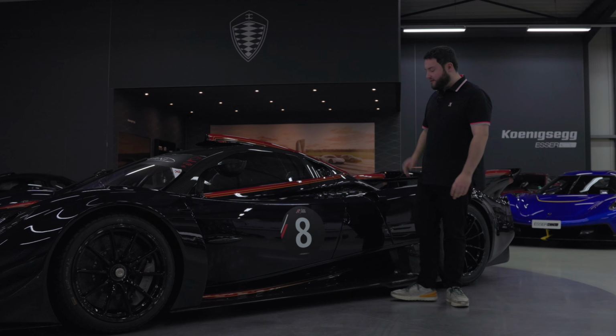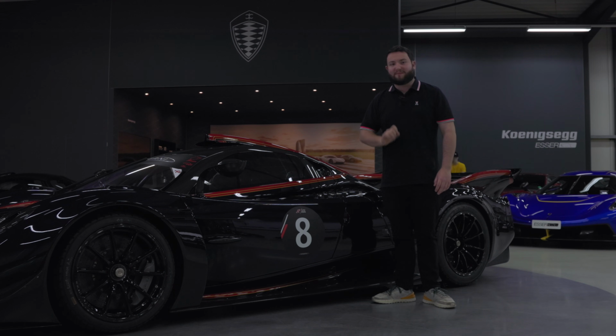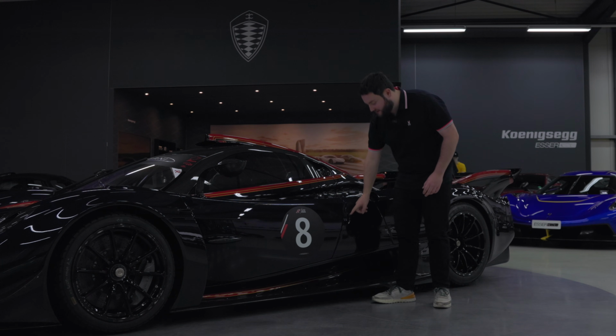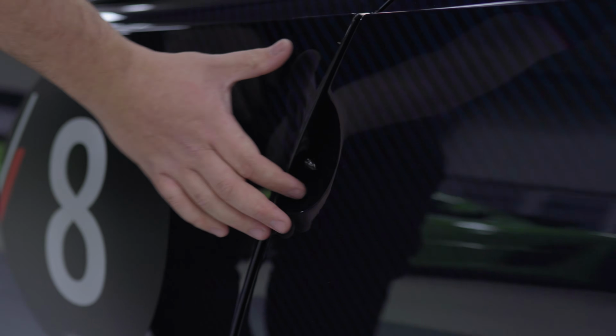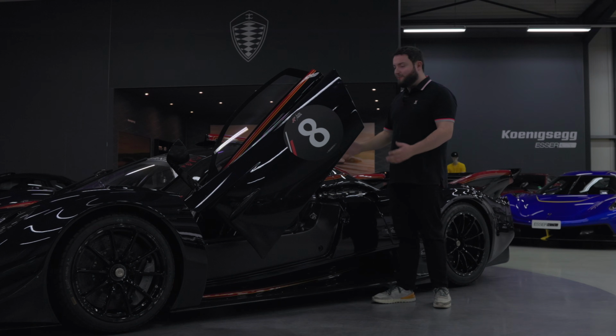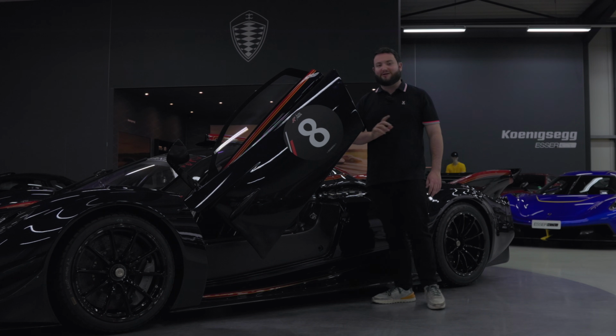Hopping into the Huayra R then, instantly you're greeted with a very Pagani-esque door handle, subtly hidden away in this dished area here. You have a little lever that when you pull, much like the Huayra, the doors open in a beautiful upwards fashion. Very snazzy. But then when you look inside, you're greeted with something very interesting.